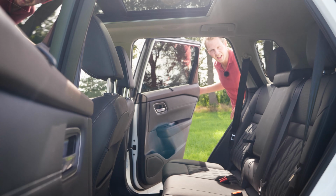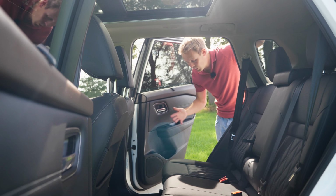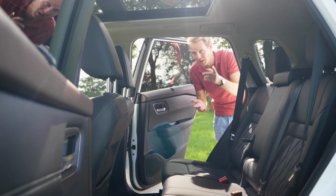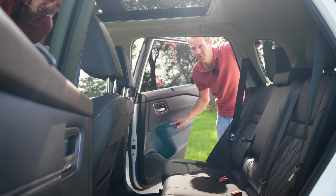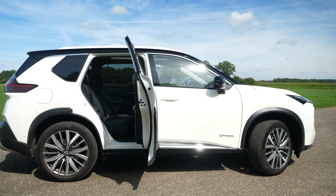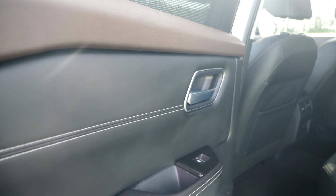It can be a little bit tricky sometimes to film the backseat area of a car because the gap between the door and the car is sometimes just a little too narrow to put your camera and still have the presenter in shot. However, not on this X-Trail because the back doors open at a 90-degree angle, as you can see, making it really easy to, first of all, film the backseat area, but also getting into the car, and also putting a child seat into the car.